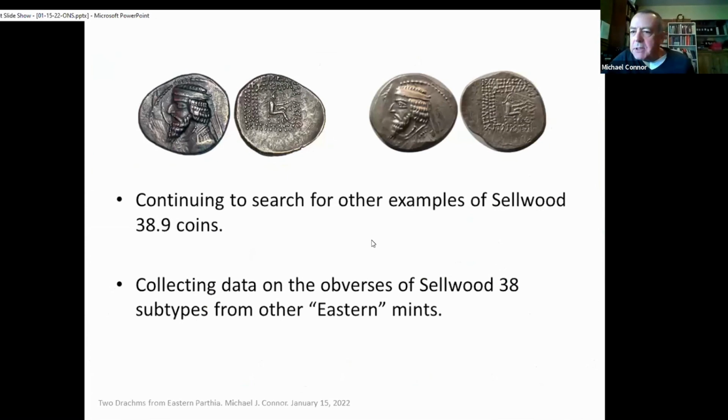And I'm now looking for more examples of Selwood's 38.9 coins, if I can find any. I did talk to Chris Hopkins. He knows only the same seven coins that I know of. So they're pretty hard to find. And I'm collecting data on the obverses of the other Selwood 38 subtypes from the other Eastern mints to compare them. Okay, thank you.